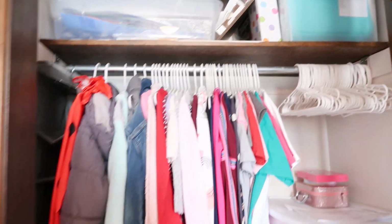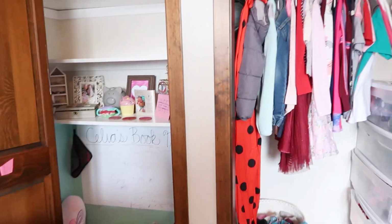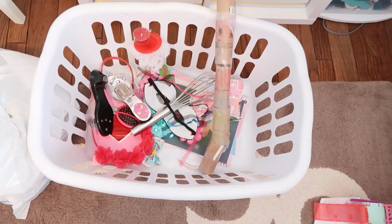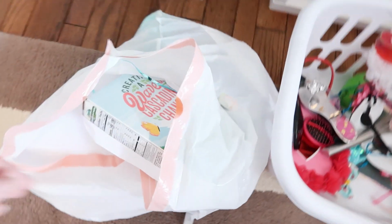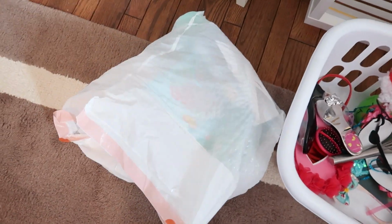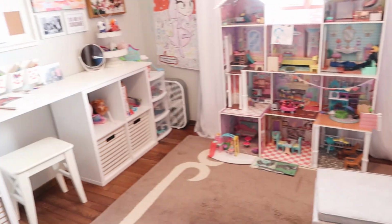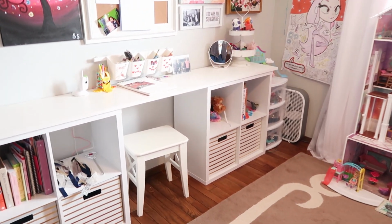So I would say her room is now decluttered and organized. So far, this is stuff that is gonna go somewhere else in the house or I'm gonna hold on to for a couple weeks. And I've got like half a trash bag full, so that's really good. This is the current after. I'm still gonna vacuum and clean the surfaces, but looking pretty good.